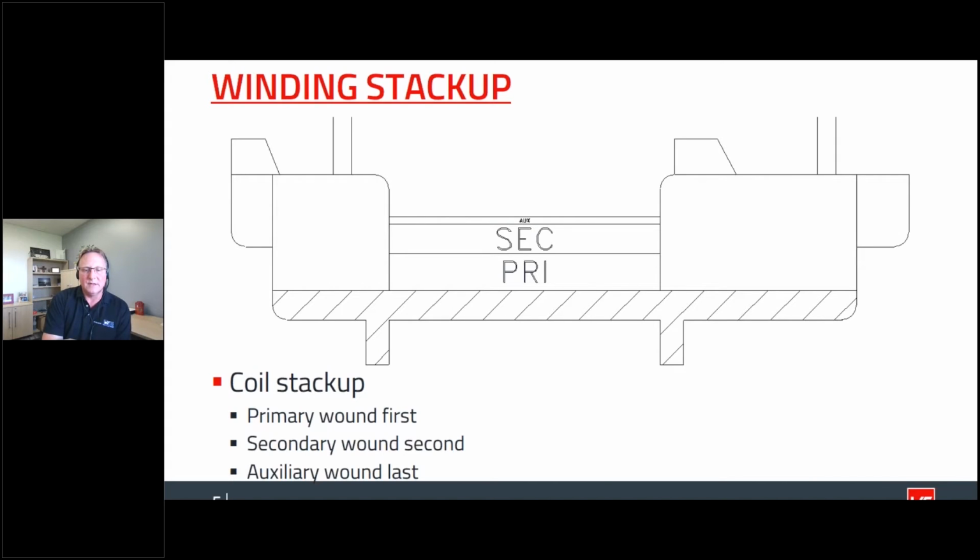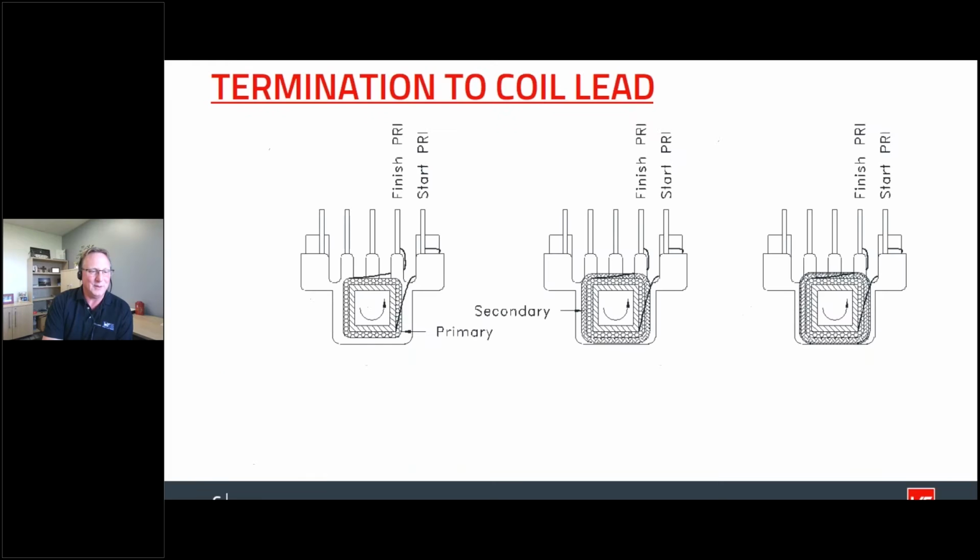In this first iteration, we'll wind the primary first, followed by the secondary, and finally the aux winding. This should yield decent primary to secondary coupling. And the scale of this is about 50% primary, 40% secondary, and 10% auxiliary. And to be honest, this is where I start to get excited. So bear with me if I get too excited.